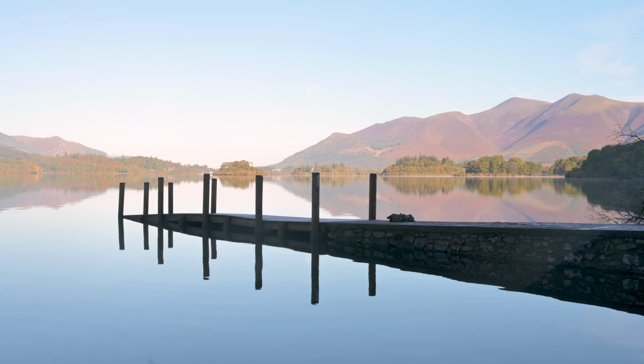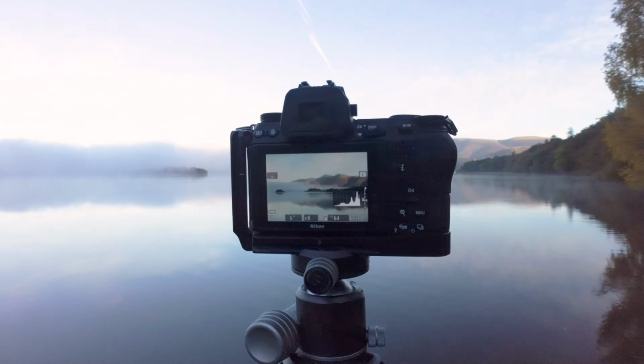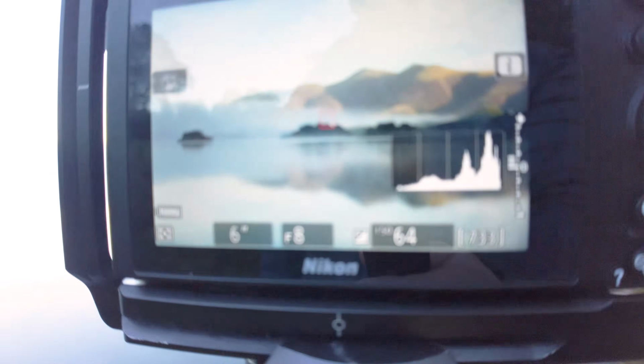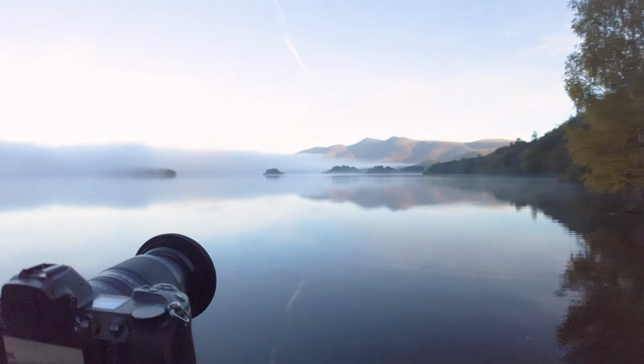But all I've been doing is just keeping it dead simple. 24 to 200 on, shooting long, coming back out at about 50mm, and just capturing that mist as it's been drifting along the lake there.